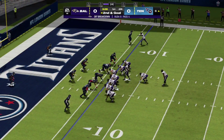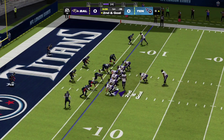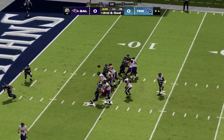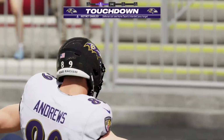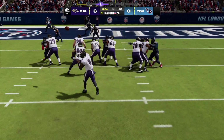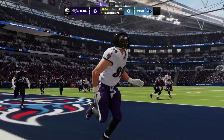Second and goal from the 6 this time. They'll motion the tight end across the formation. They go play action now. Jackson. And that'll be taken in by Andrews for a Ravens touchdown. It's a 6-yard touchdown pass. And the Ravens are on the board first here this afternoon.